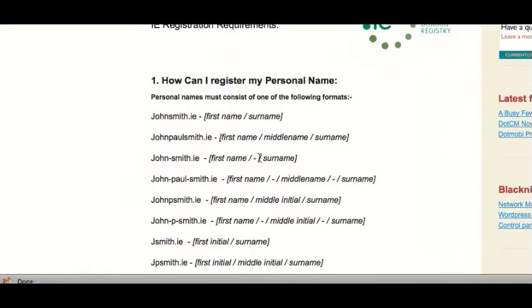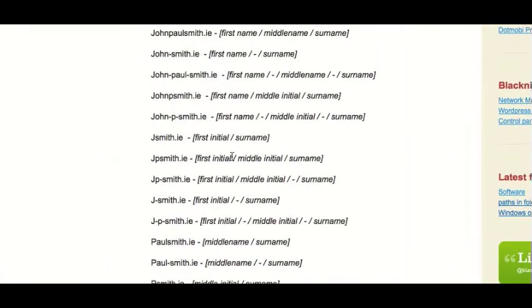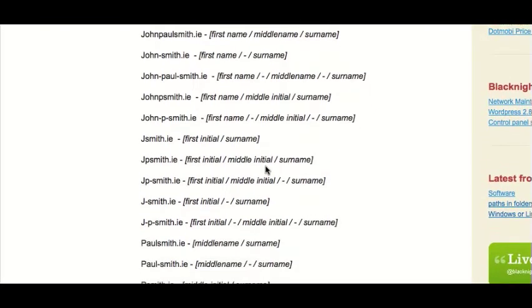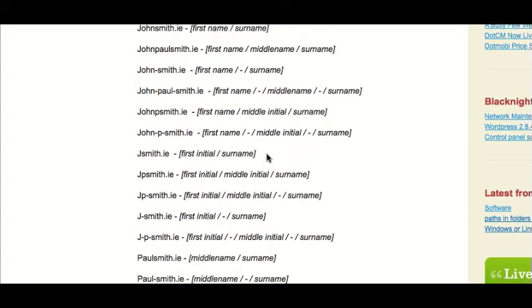How can I register my personal name? The IEDR, the company that looks after .ie, has a strict policy on what type of name is allowed, and this is a list. If your name was John Smith, you could have John Smith as first name, surname. You could have J Smith, first initial, surname, etc. There's a bunch of different things you could put in there. But you wouldn't be able to have, say, Johnny Smith, even if your friends know you as Johnny, unless, of course, you can provide a document that has that particular spelling on it.